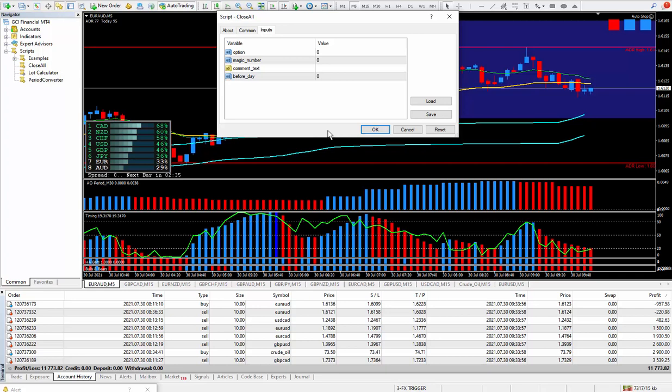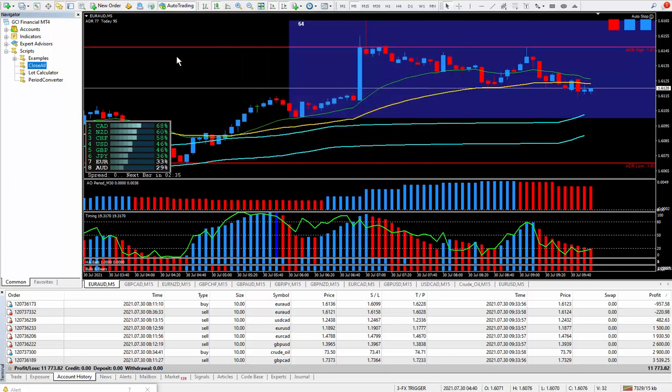Make sure you have the smiley face on over here, top right corner, or you have to click on this auto trading. And then everything shuts down. I love this close all script. And if you want it, all you got to do is shoot me an email, ask me for the close all script, and I will give it to you for free. I use it quite a lot.